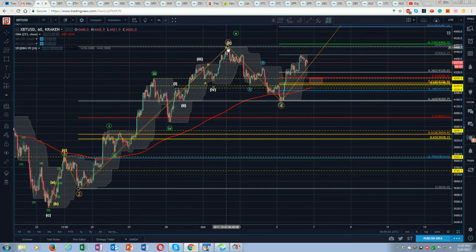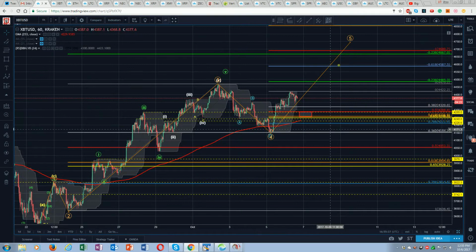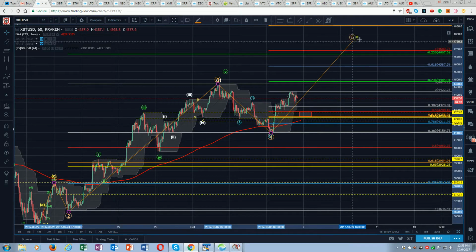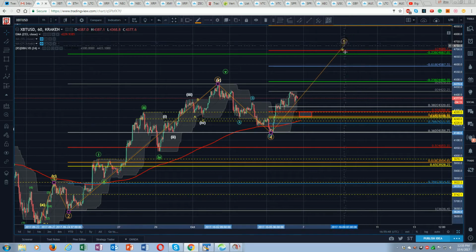trading, as you'd expect in a coin with this much activity, this much volume, this many people watching it. So the crowd dynamics are playing out perfectly here. So if that's the case, then we have an alternate count which puts our fifth wave, potentially way up here, challenging the old new highs at 5,000 and beyond. That's a contender. And it remains to be seen where we go.